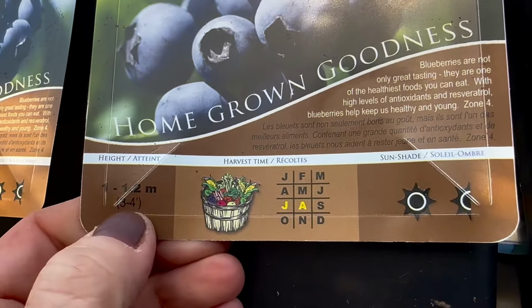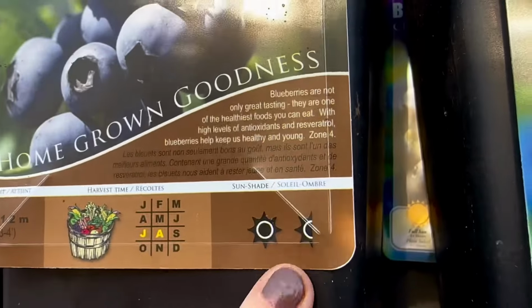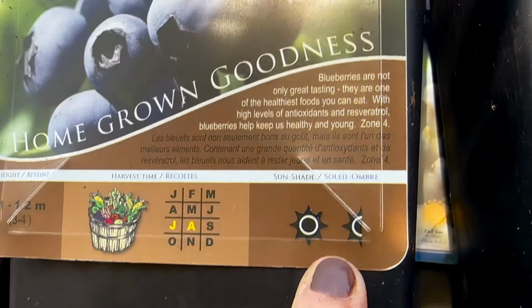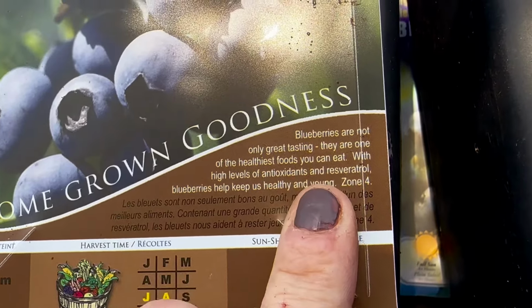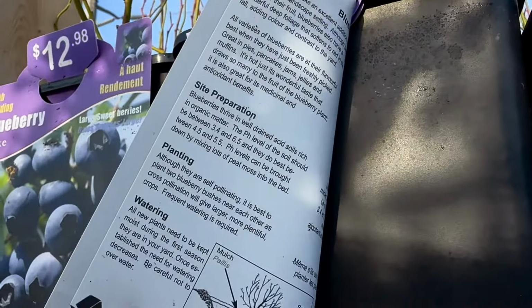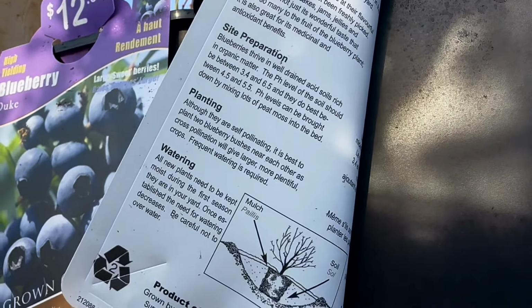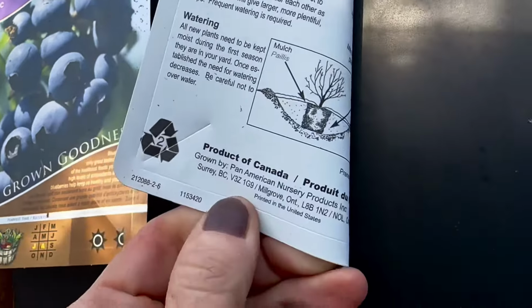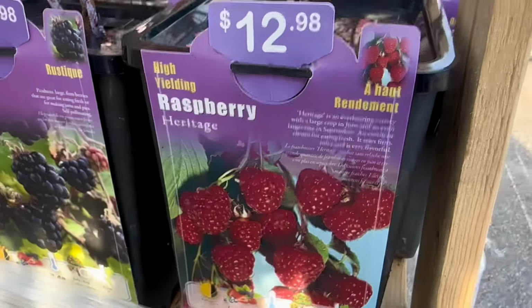So this will be between 3 to 4 feet mature height. And it does recommend full sun to part sun location. Same common here. Blueberries are not only great tasting, they're one of the healthiest foods to eat. And the back of the tag, as always, has very clear planting instructions, including site preparation, planting, as well as watering. And it says that this is a product of Canada.